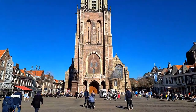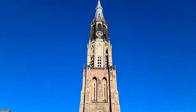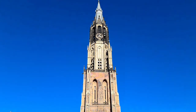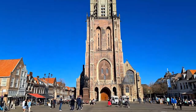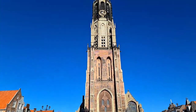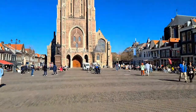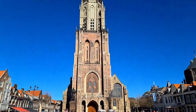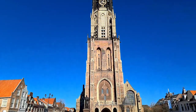This is the second highest tower in the Netherlands, church tower, after Dom Tower in Utrecht. And with a small fee, a ticket, you can go up. The only thing, there is no elevator. You have to climb 376 stairs. It's not easy. You have to spend at least 20 minutes, more than 20 minutes. It's not for everyone. You should be in a good condition, you should be fit to go up. But the view is amazing.